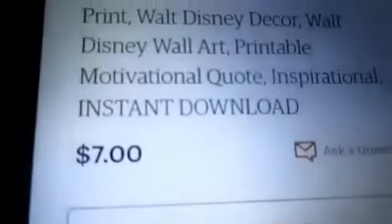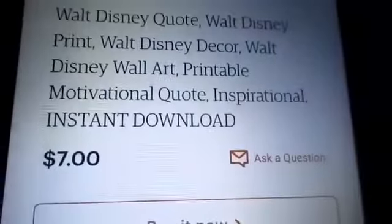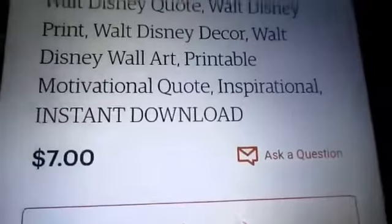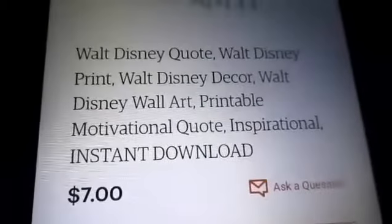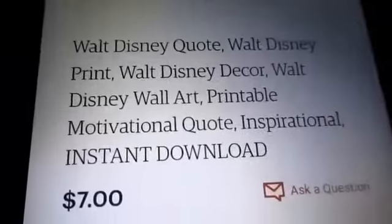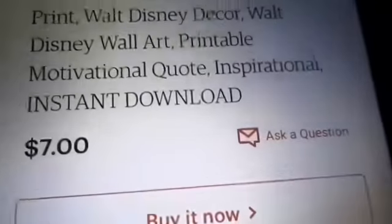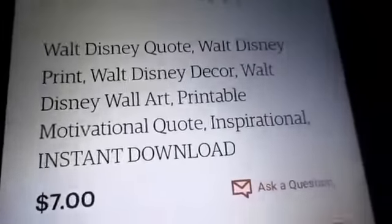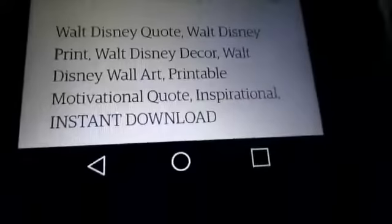Okay, so this is an If You Can Dream It, You Can Do It picture, which is my favorite quote and is an instant download. You have to pay $7 to download it. And if you're somebody like me, we have a printer, but the printer doesn't work, so I have to go out to places like the library. It's not very expensive to print things, but you still have to spend some more to print it, depending on how many pictures you want, and then you have to buy a frame for it. So what I did is I just screenshotted them, and I screenshotted a bunch of them. A lot of these I screenshotted.